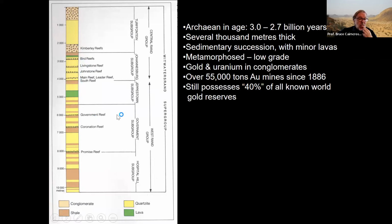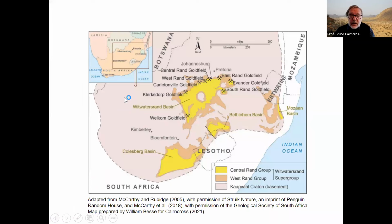Where does it occur geographically? Well, this map by McCarthy and others was published in a paper they wrote. So here's South Africa, and here this is enlarged. So there's Johannesburg, Pretoria. If we were to strip away the younger rocks that lie on top, this is what we see remaining of the Witwatersrand sedimentary basin, with some outliers round about.